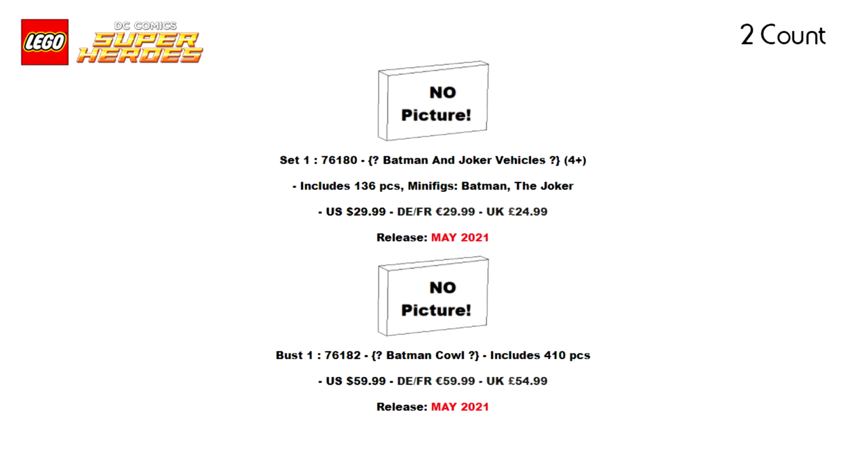And then for our other set, we have set number 76182, Batman Cowl. That is more like the bust type sets, which I'm really happy that they're actually making something like that for DC. Though, like I said, there's so much potential with DC that Batman Cowl will include 410 pieces for $59.99 in May of 2021.